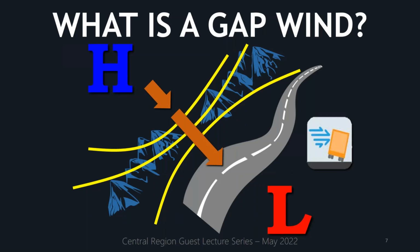So for those of you that aren't familiar with gap winds when it comes to mountain meteorology, gap wind, put simply, is an area of enhanced low-level flow resulting from a gap in a mountain barrier. It results from a tight pressure gradient across the gap, and in cases where you happen to have a major highway that runs directly parallel to that gap, can certainly create a significant problem for commercial truck traffic.